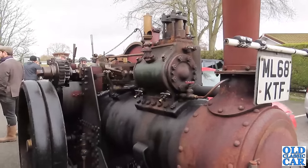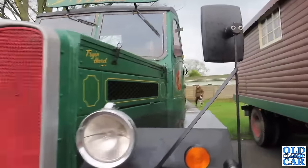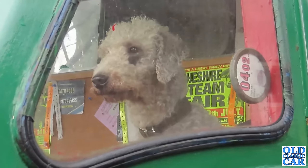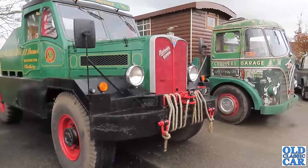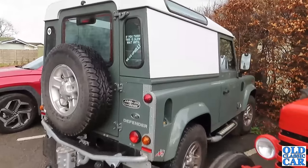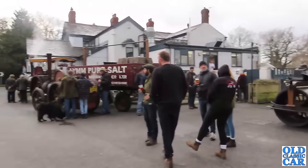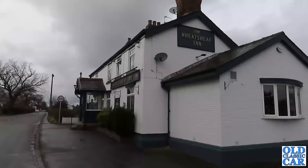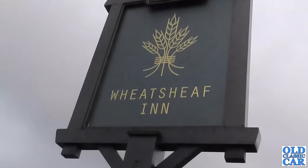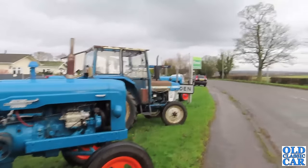Because there's quite a lot of digging off to do, there's probably about 60 odd tonne of stuff. Tractors are all, well, mostly gathering just over here. You can hear something heavy taking off. Well, look at that.